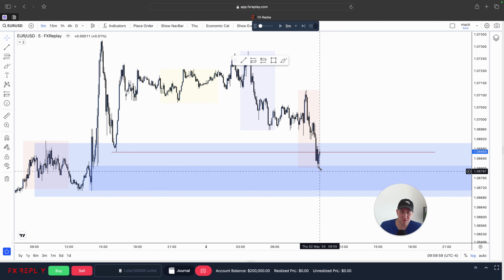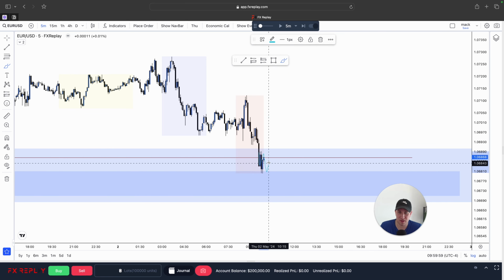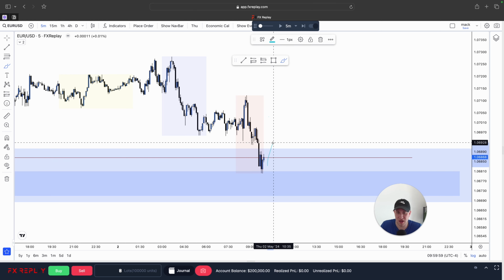So you can see we came down. We also have a nice little imbalance over here. You want to see us break down like we just did. Then we want to see a shift above this high that creates an imbalance. We want to see an imbalance created, a break of structure above this high, and then we'll come down and look to take a trade here.